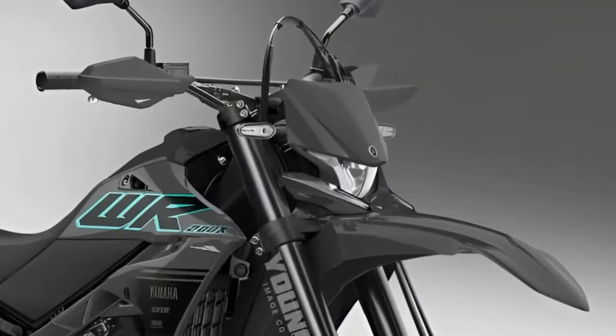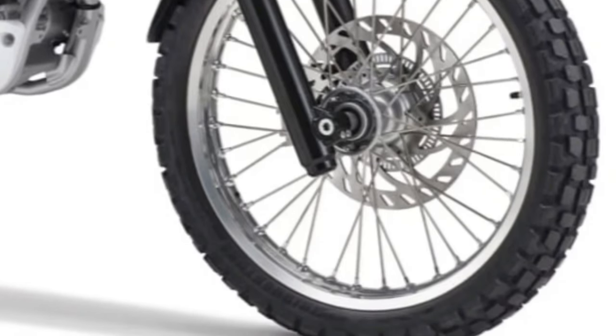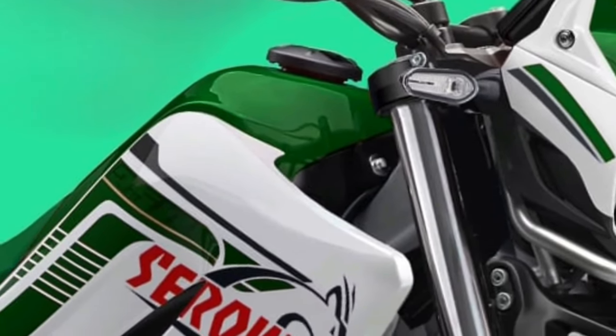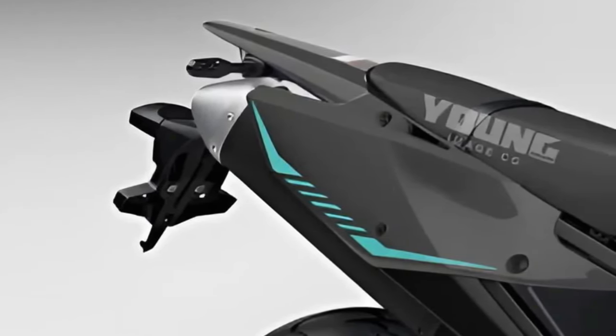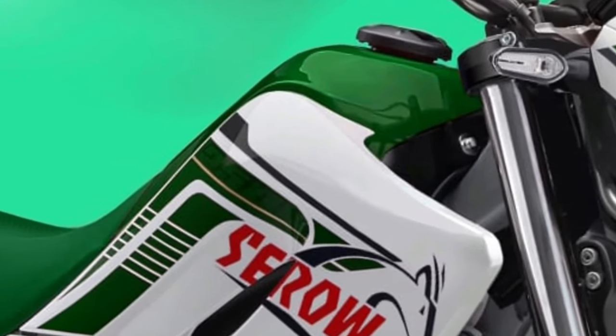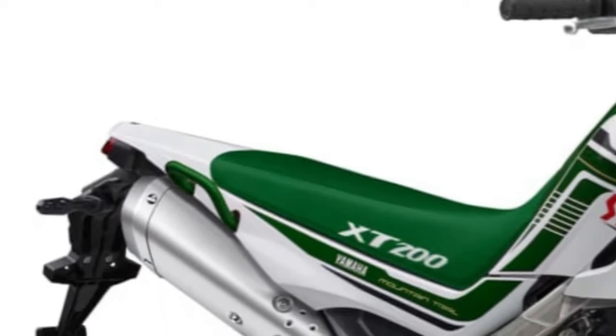Compact design. The Serow 200 features a compact and lightweight design, making it easy to maneuver in tight spaces and navigate through traffic in urban environments. Off-road prowess. Built for adventure, the Serow 200 is equipped with capable suspension and dual-purpose tires, allowing riders to tackle challenging off-road terrain with confidence.